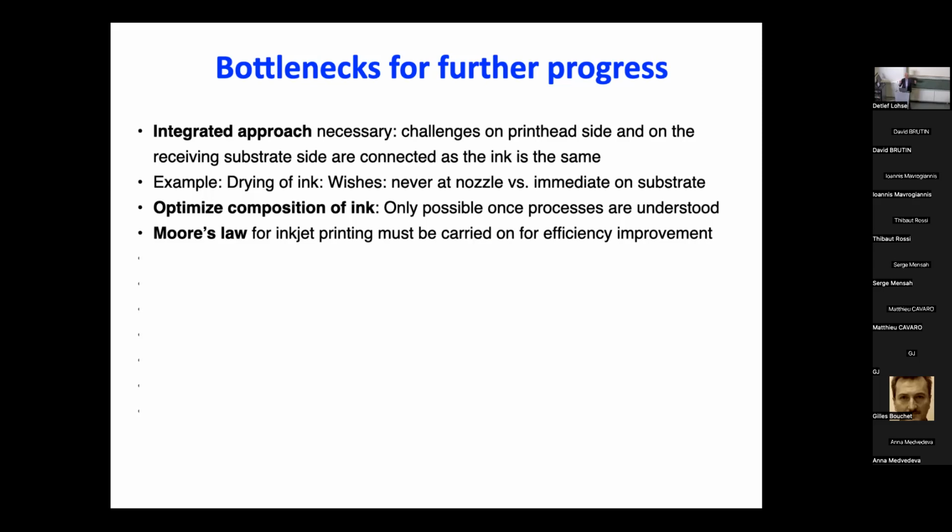I mean, imagine this drop on demand, the nozzle is sitting idle for a while. And if the ink dries, you get, in fact, clogging, and the nozzle doesn't work. So you must somehow balance between these two sides. When you optimize the composition of the ink, you must really think of both sides, the printed side and the paper side.